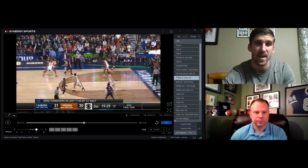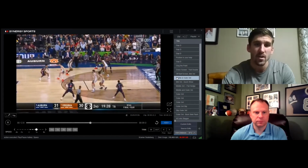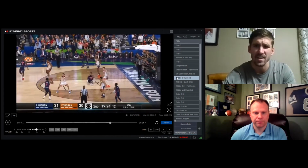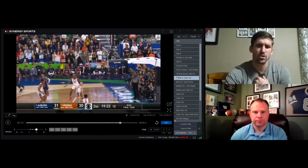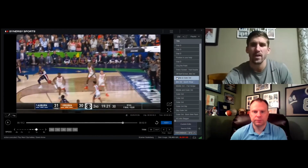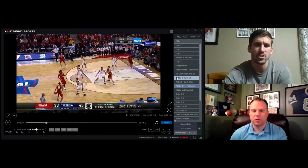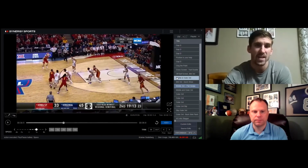He gets back to his man, and there's an outer third ball screen, which is more of a hard hedge, but we'll cover that here in a second. So those two were just examples of what a quick show looks like in a middle third. Now I want to show an example of more of a flat hedge.